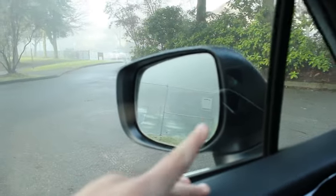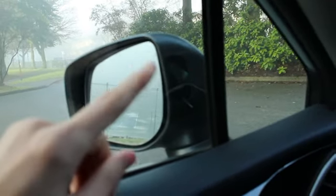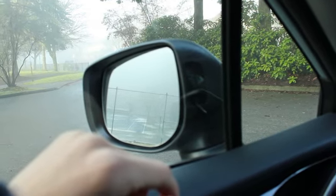You've got the wing mirrors as well, and something that's very interesting, and it's actually the same as the Porsche, is that you have this little black panel on the side mirrors, and that is your blind zone detector.